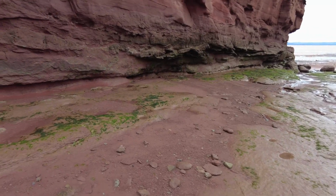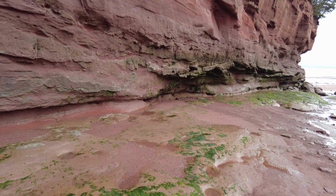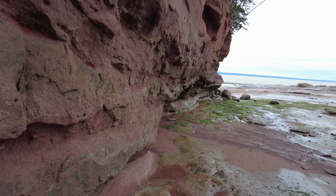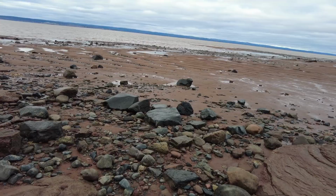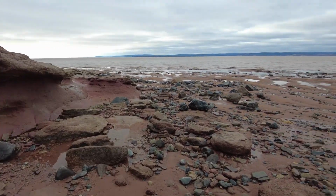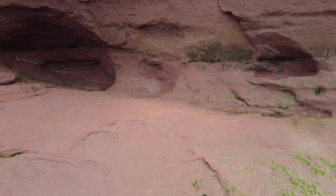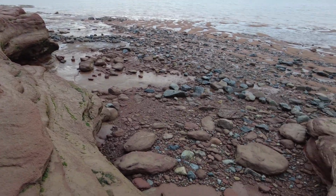As you can see how it's undermining it. It's above me. How it's undermining it. And it's gonna fall in eventually. Yeah, so you can see. Oh wow. But this is the water level. Probably about there. And that's how far down it is.